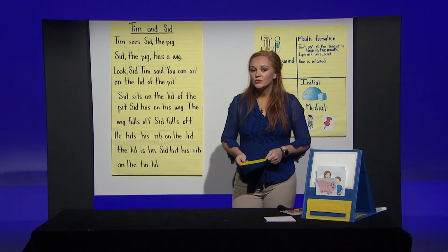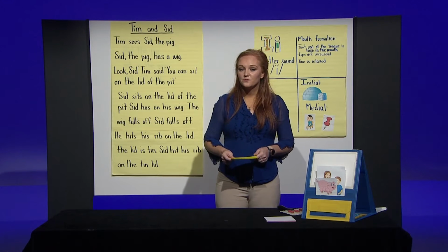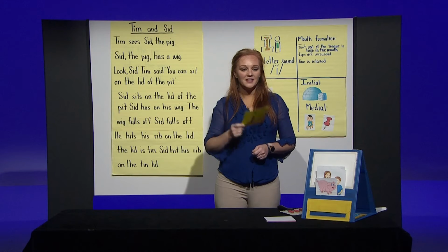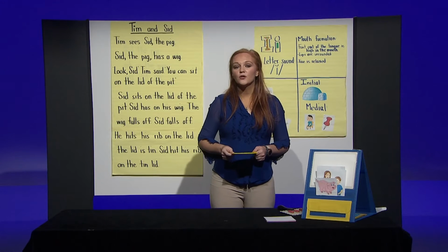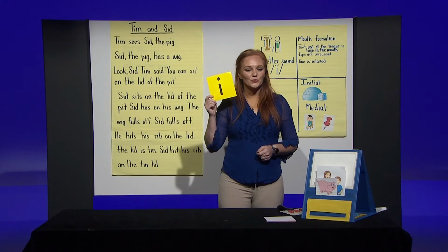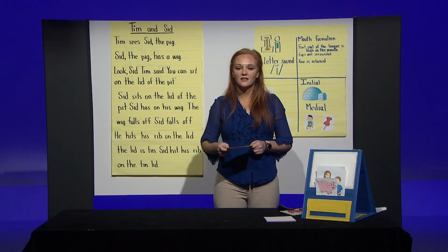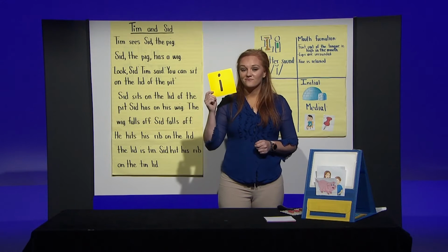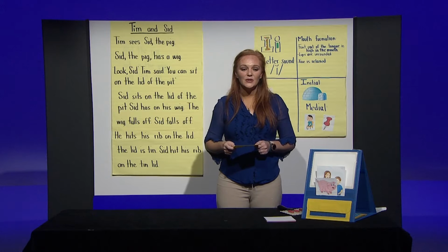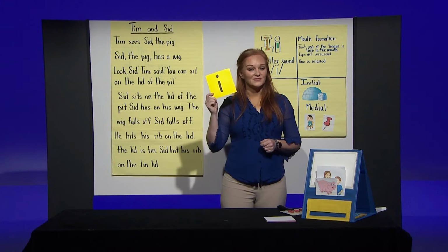What about the word pig? Yes, we do. What about wig? We do. Right in the middle. Jig. Excellent. Pit. Sure do.